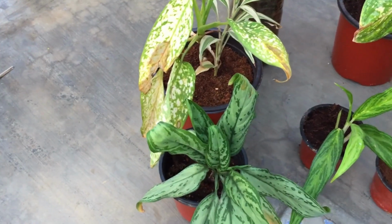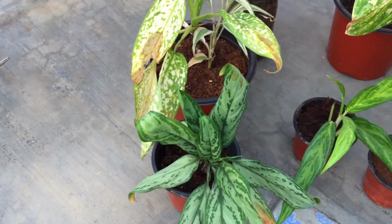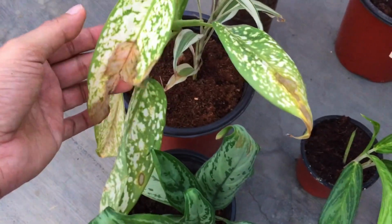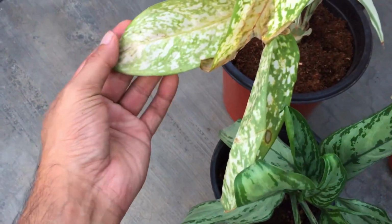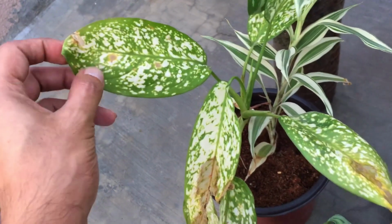Last week there was a lot of strong wind and rain, due to which the green shade cloth had come off from the roof, and there was a lot of direct sunlight that was falling on it, due to which, as you can see, the leaves have got burnt over here and here as well. So this is what happens when an aglaonema that is not supposed to be kept in direct sunlight.